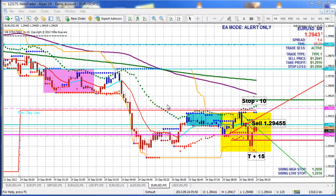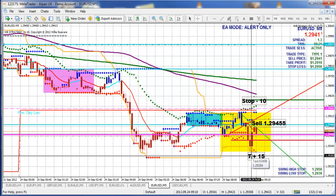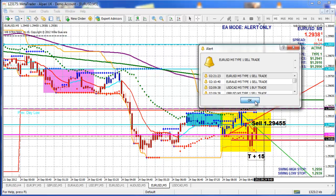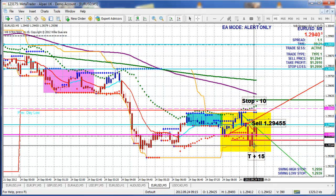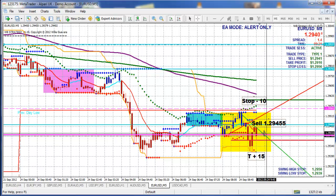Okay, everybody, this is Willie again. We just finished this euro dollar trade. The moment that Frankfurt opened, you can see we came down, and I readjusted my targets. My original target was 15 pips. I changed it to 12 and eventually 11, because one of the things I like to do is limit out before London opens, because sometimes it just kind of reverses the market.